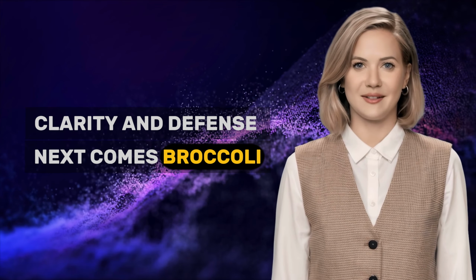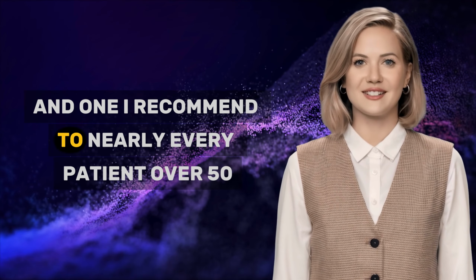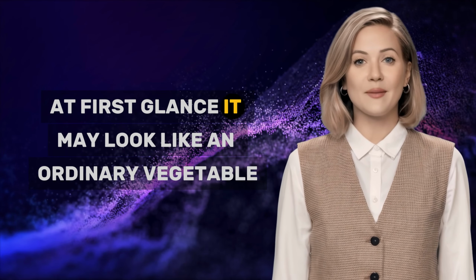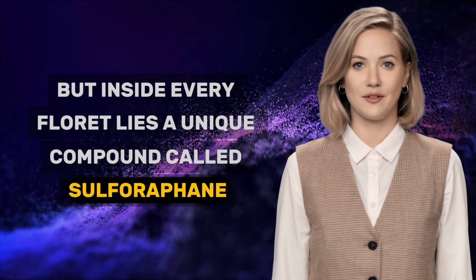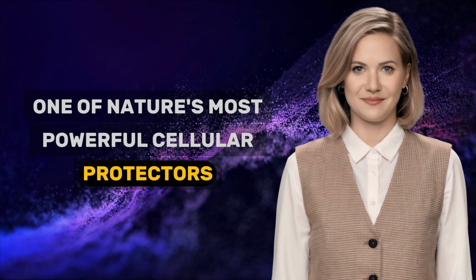Next comes broccoli, one of my all-time favorite detox foods and one I recommend to nearly every patient over 50. At first glance, it may look like an ordinary vegetable, but inside every floret lies a unique compound called sulforaphane, one of nature's most powerful cellular protectors.